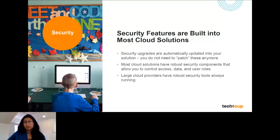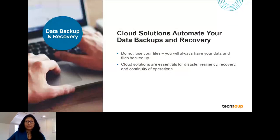The next feature that I would mention is data backup and recovery. Cloud solutions are there to automate your data backups and recovery. I don't know how many times all of us have had that moment where things have dropped or your laptop dies and all of a sudden all of your work is gone. So that is one of the beauties of a cloud solution. When you're on something that is automatically auto-saving all of the time, you don't have to worry about that. There are ways that you can always access things. Things are automatically being saved. There are robust version histories, so you can go back in all of your documents and restore previous versions and make sure that you can see all of the edits and changes that have been made.